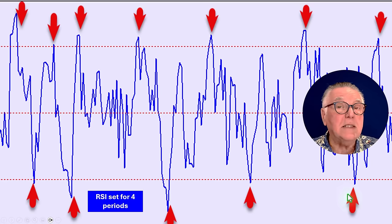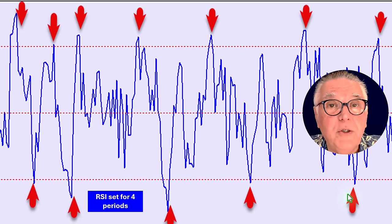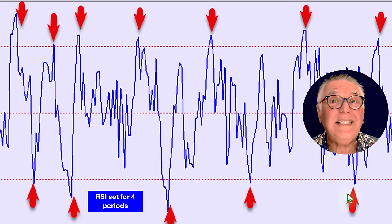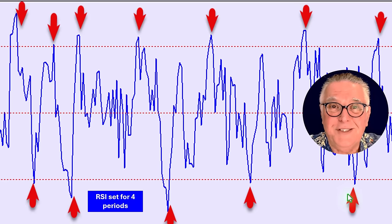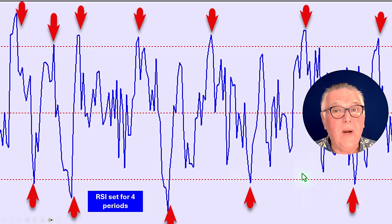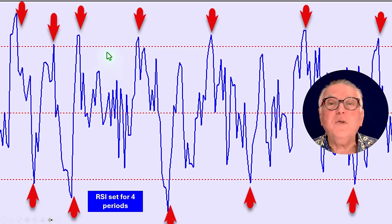So I'm belaboring this point because forex traders, especially robot traders, are brainwashed into thinking that settings are magical. They're not. You just look at the charts and you'll see the settings. So there's your answer to where the overbought and oversold ones are, and you already got the answer, when do I trade? And let's talk about when do you exit.